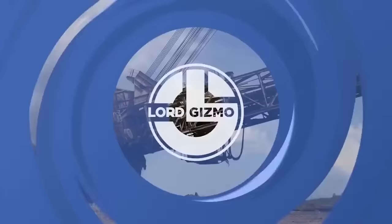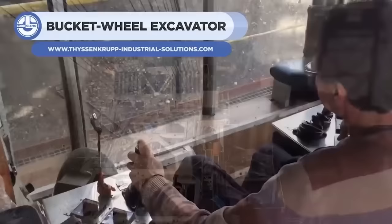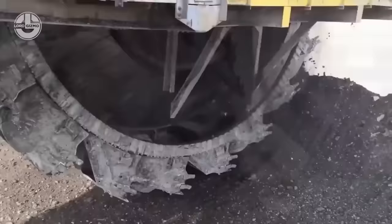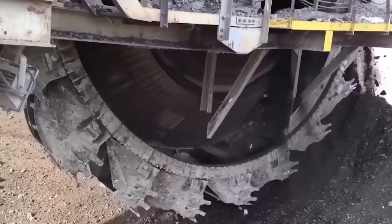The last machine on our list is the truly incredible bucket wheel excavator. This is the largest machine on Earth, as confirmed by the Guinness Book of World Records. It has a length of over 2 soccer fields, and it is taller than a 30-story building. This mega monster was built in 1995 to excavate coal in Germany. It still valiantly does its duty to this day.